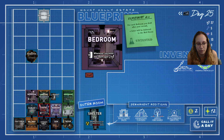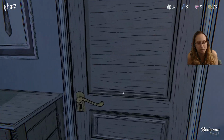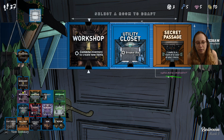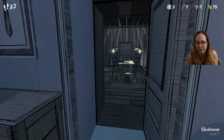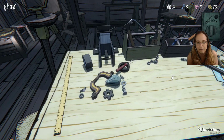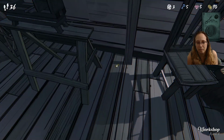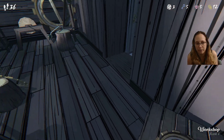Alright, I want to draft one more room up before I start walking. The workshop. Heck to the yeah. I don't have anything to combine. I don't think combining the gem. You got anything on your... No? No? Thank you. There's these cogwheels.